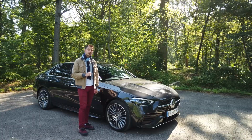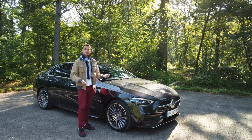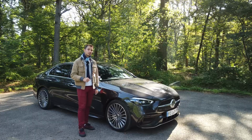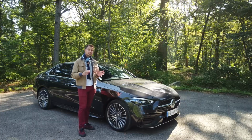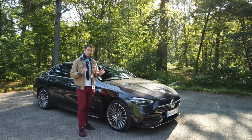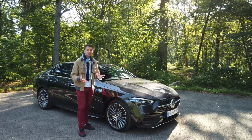There will also be a 4-wheel steering version like the S-Class, reducing the turning radius by 40 centimeters for better maneuverability. And above all, the feeling, if it's like the S-Class, then it will really be impressive. If you haven't seen the video about the S-Class, go watch it on the channel. Just type S-Class Limousine S 400D Mécanique Sportive. You'll see. It was the craziest car I've ever driven. Plus, it was the limousine version.